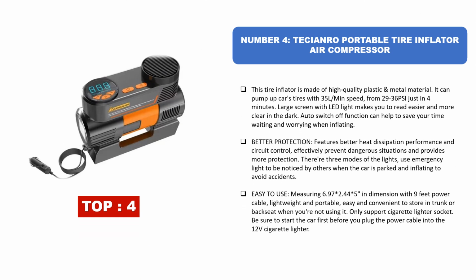Number 4. Tecianro Portable Tire Inflator Air Compressor. This tire inflator is made of high-quality plastic and metal material. It can pump up a car's tires at 35 liters per minute, from 29 to 36 PSI in just 4 minutes. Large screen with LED light makes it easier and clearer to read in the dark.